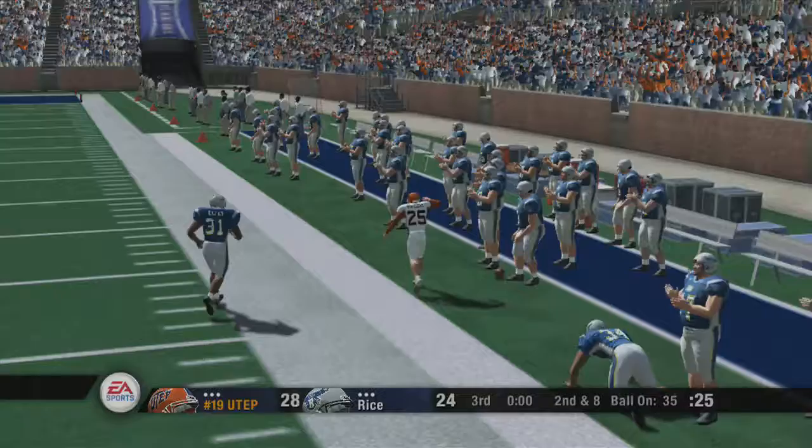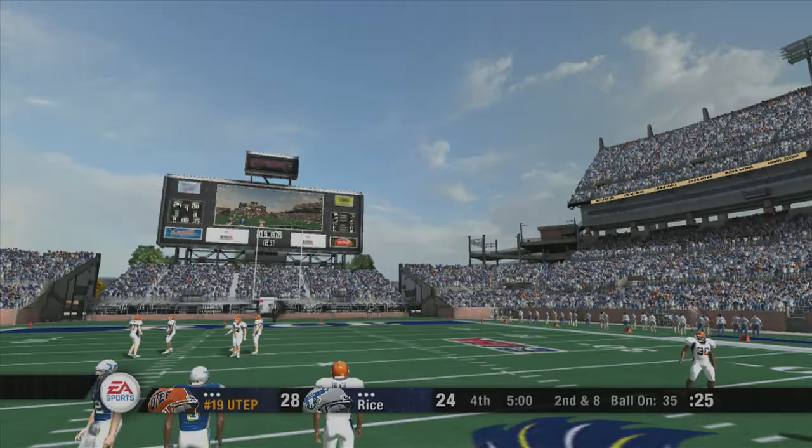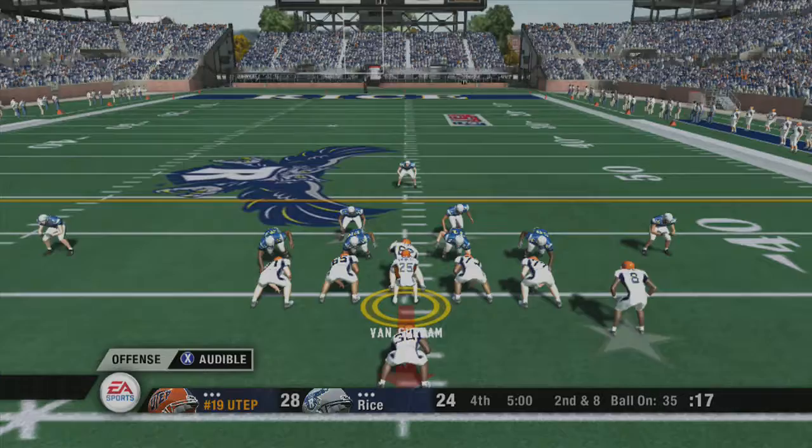We've played three, and we're locked in a tight one with a score. Texas El Paso, 28. Rice, 24. It's second and eight. Number 25 lines up under center. Three receivers split out. UTEP changing their play.